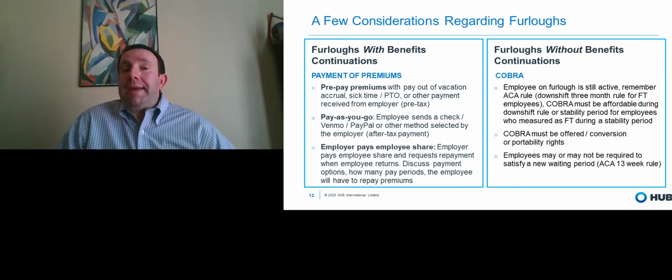Now, if employers are picking up that full cost, they need to think about whether or not they truly want to pick that up, or if they just want to pick that up temporarily and have those employees repay those premiums upon returning to work. So I can tell you that based on what I've seen, employers are doing any of these options. Some are requiring employees to make those payments periodically. Others are requiring the employees to pay the money back when they come back to work.